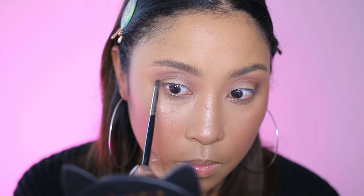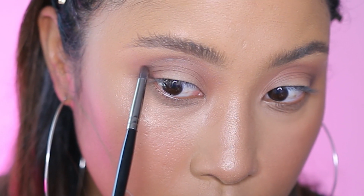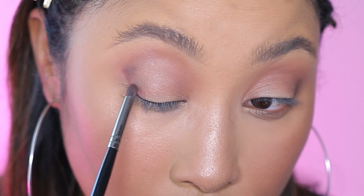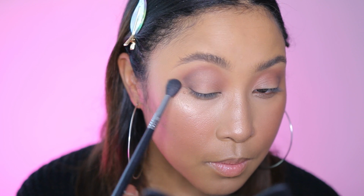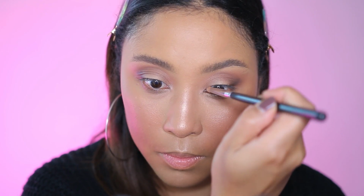Next we're going in with the color Smoke, and I'm just using this on the outer edges of my eyes. I realize this is a really good shadow for liner and underneath the eyes. Overall, this is going to really help just smoke out the entire look. I do really like it. I just thought that this color was going to be a little bit more on the brown side, but I realized that it has more of a kind of dark grayish look.